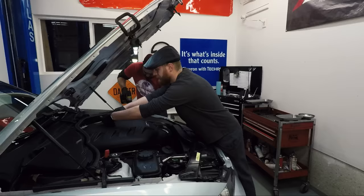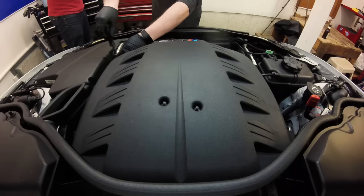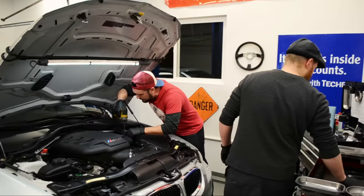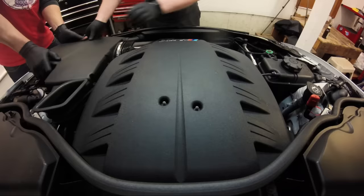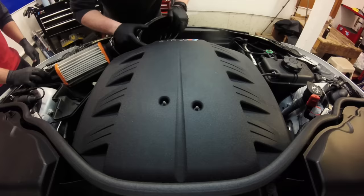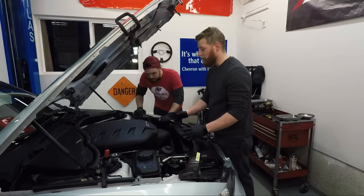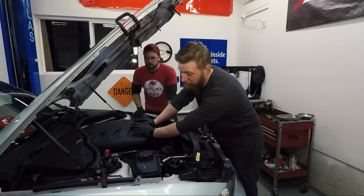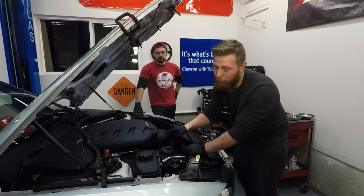Removing the intake plenum isn't actually all that difficult of a job, but it can be a little bit tricky if you've never done it before. Before the plenum can come off, we need to disconnect everything that's attached to it. So start with the upper airbox, followed by the inlet tube, and then the lower airbox as well. This car has individual throttle bodies. Each throttle body has a hose clamp that attaches it to this plenum piece. The most difficult part about this entire job is gaining access to each one of those clamps.